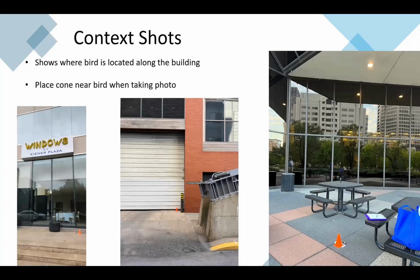And so for a little more detail on the pictures, here are some examples of context shots. And you can see in each of these pictures that there is a little cone. We use these cones when we're taking our context shots so that the bird's location can easily be seen quickly within the shot. Some of the birds that we encounter are very small, so that cone helps us and whoever's looking at these pictures to very quickly pick out this is where the bird is located within the context of this photograph. And we will go ahead and provide you with one of the little cones. We'll arrange for that before you go out for your first survey, and that's provided by the program.